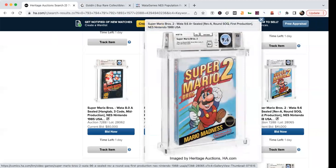Maybe not the first print, but people were sleeping on them years ago. Then Metropolis did their thing and sold one for like 102,000 or something. It was like a 9.2 or some ridiculous grade. Or maybe that was Golden. That was Golden, yeah.